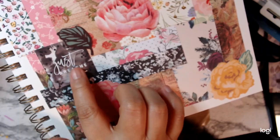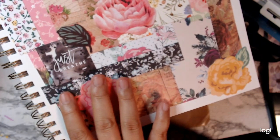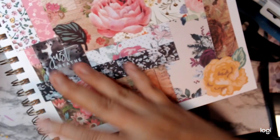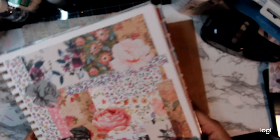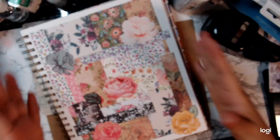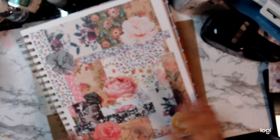It's a little sentiment, I guess. It was from the paper pad, and it just says, just breathe. Breathe in the beautiful floral fragrance of the flowers. So yeah, very simple, very easy.